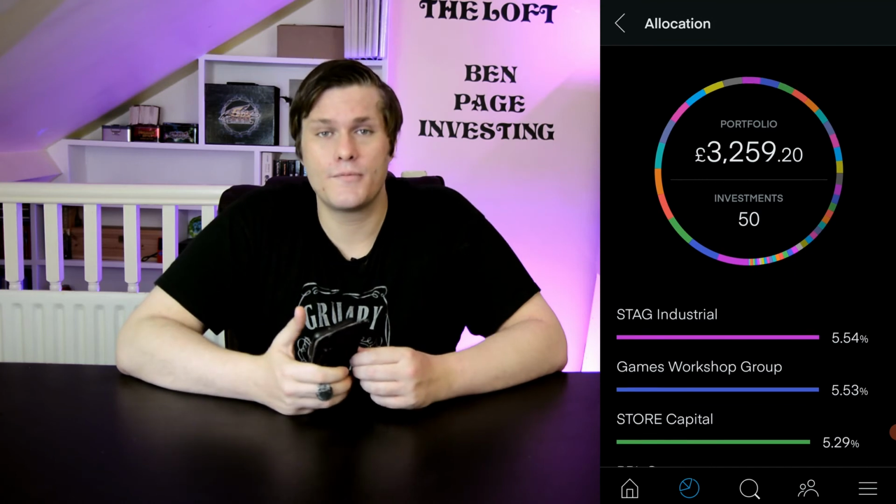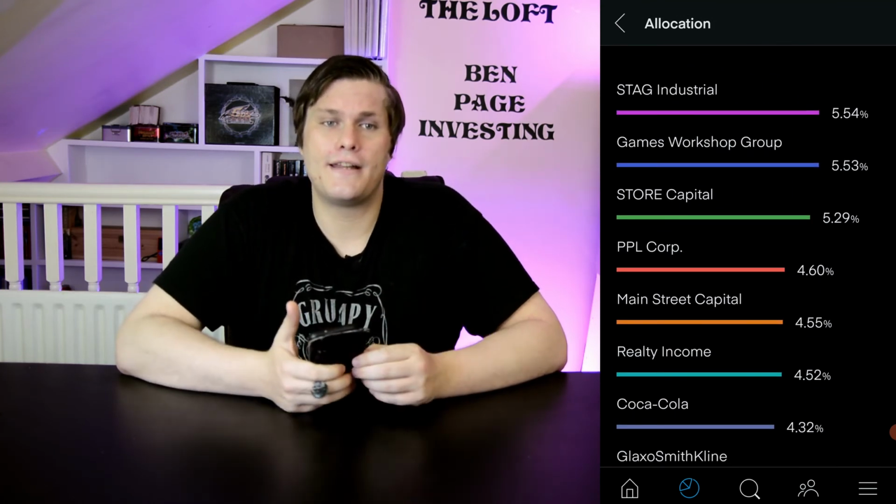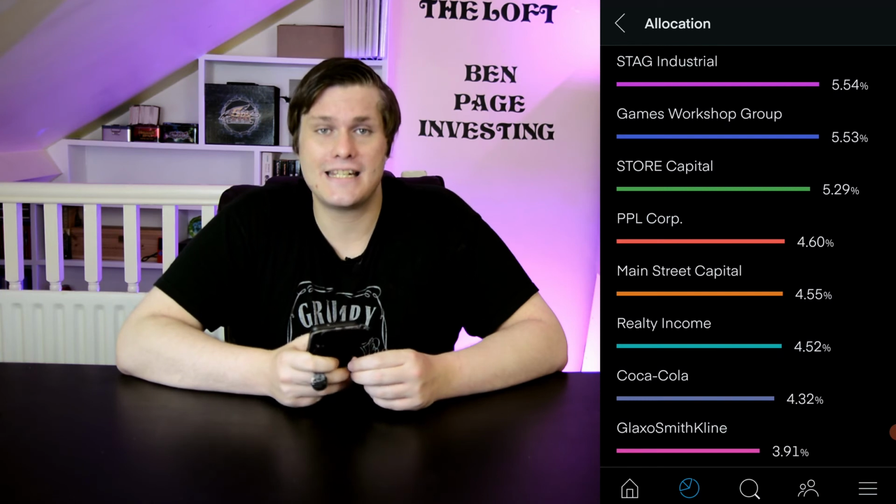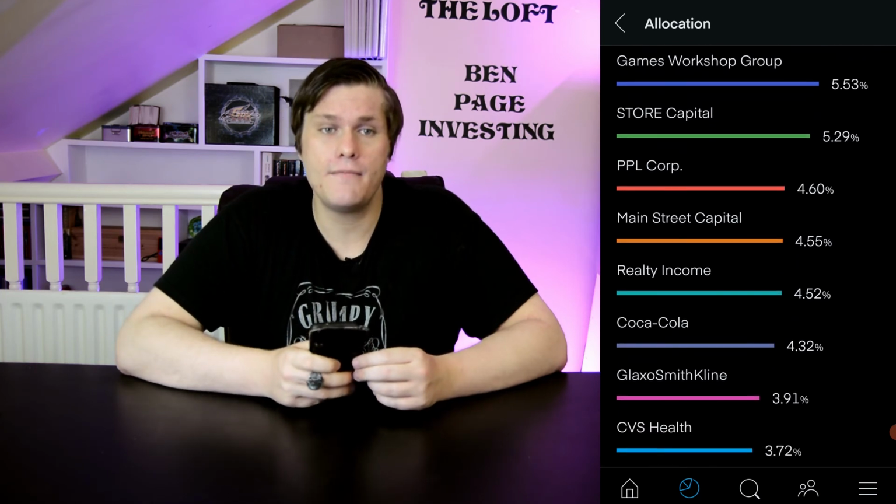Now, let's take a couple moments just to look at the top stocks in regards to portion that they take up in value of my portfolio. With the top 5 stock positions being taken up by Stag Industrial, Games Workshop and Store Capital, all with over 5% of the portfolio taken up by them. This is then followed by Realty Income and PPL with around 4.5% of the portfolio taken up by those two companies each.